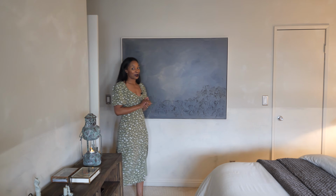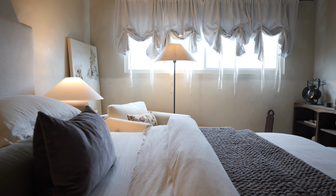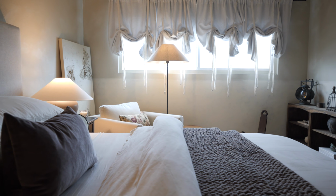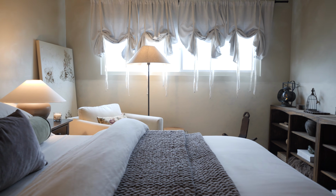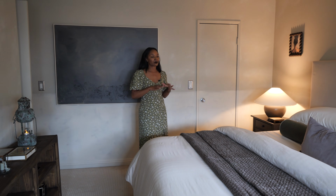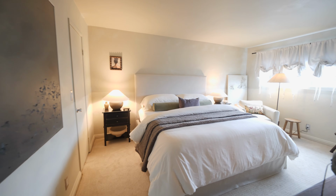So this is my bedroom, and it to me embodies what home means to me. It needs to be a place of reprieve and relaxation and security. I want my place to feel safe, and that is the biggest design inspiration here. I wanted a relaxing, tranquil, safe space to lay my head down at night.